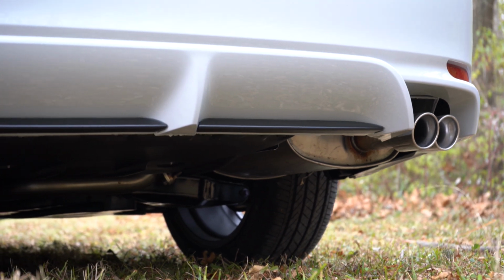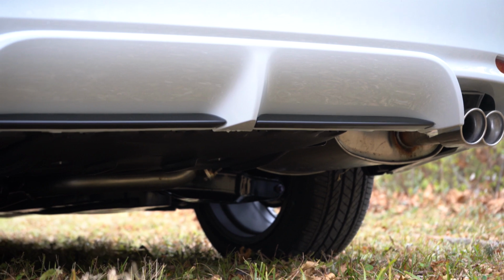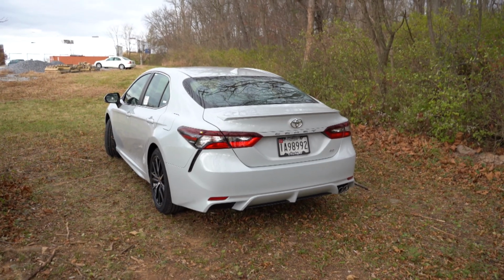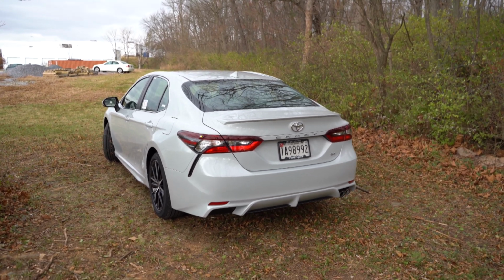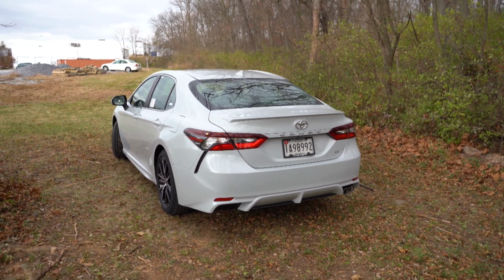Take a look at the exhaust outlets, because they're actually going to differ substantially amongst the trim levels. You will find a single exhaust outlet with the LE, then you'll get dual chrome tips with the SE and XSE trims like we have today. You will get a single chrome finish with the XLE, and then there's dual exhaust outlets with quad chrome tips, of course, for the V6 trims.